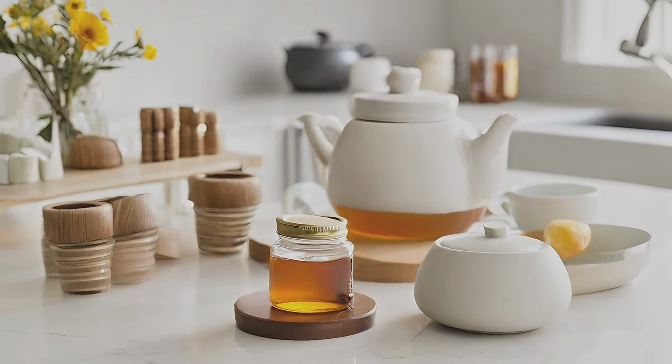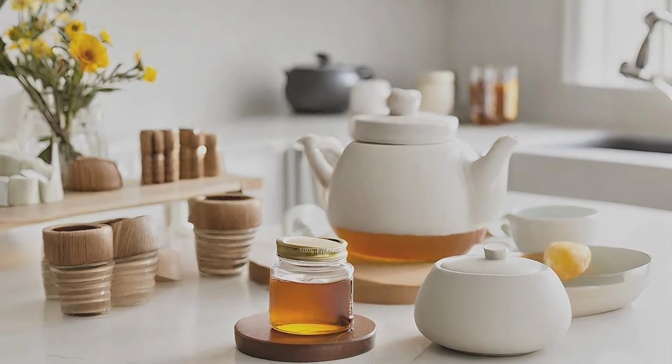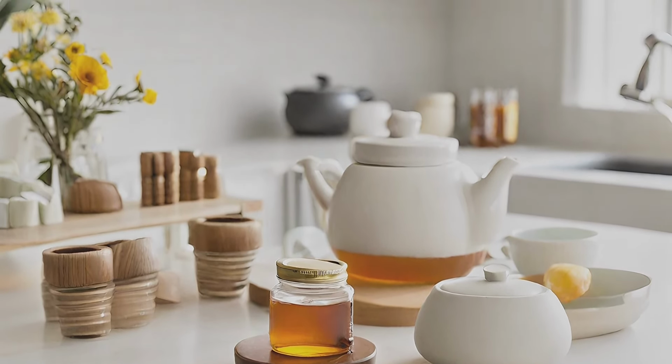Countertop tea essentials. Display ceramic tea and honey pots on your counter to add elegance and functionality to your kitchen space.